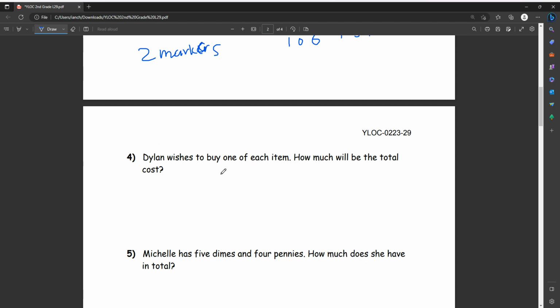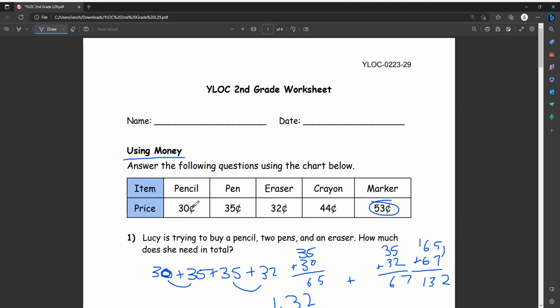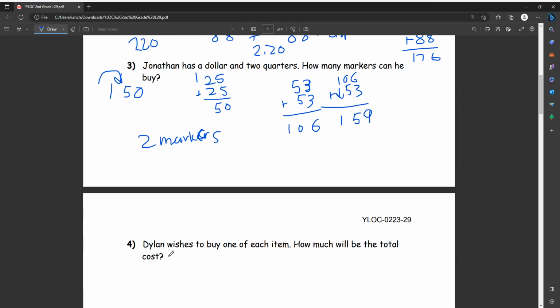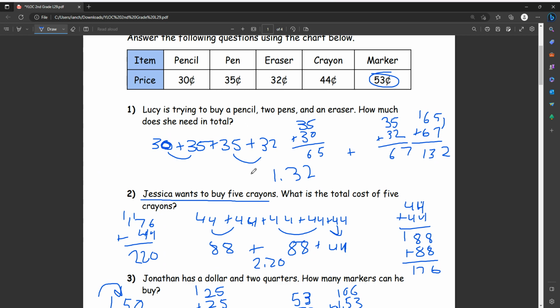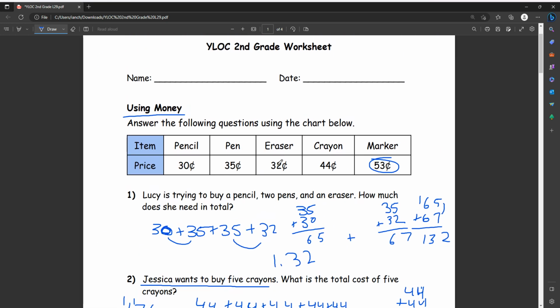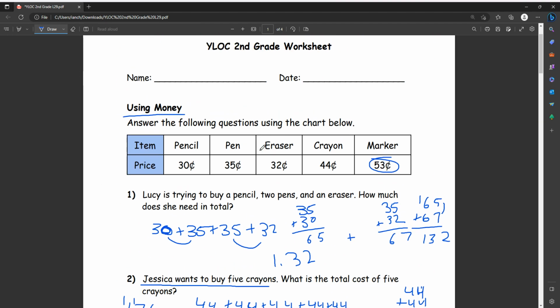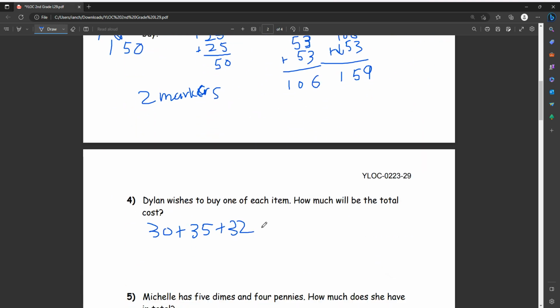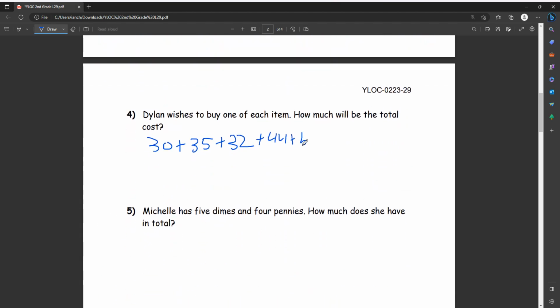Okay, number 4. Dylan wishes to buy one of each item. How much will the total cost? So one of each item, so let's write down the price of each item. A pencil is worth 30 cents. If we look back up, a pen is worth 35 cents. The next one is an eraser, which is worth 32 cents. And then a crayon, which is 44 cents. And then a marker, which is 53 cents. It wants to know the total of all these, so let's add these all up.